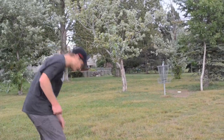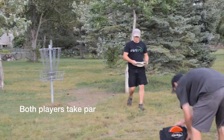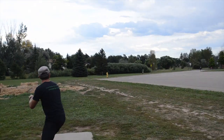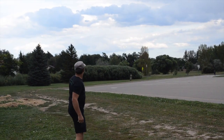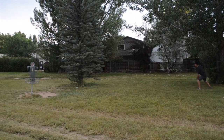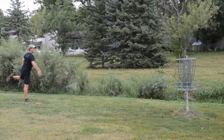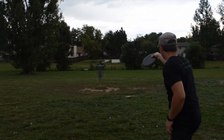Tricky tailwind putt, dropping the disc as it goes to the basket. Nice job. All right, we're here with our winner, Reed McConnell. Played an excellent match. Came out here today, threw some great shots. Both of you guys had some unbelievable putts from distance. You just made more than he did. So what do you think your keys to the game out here today were?